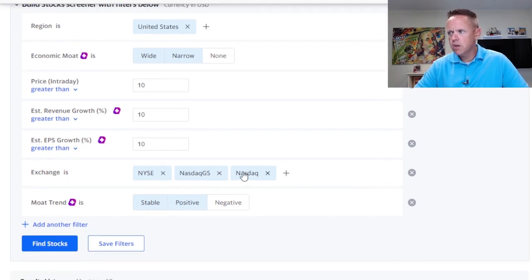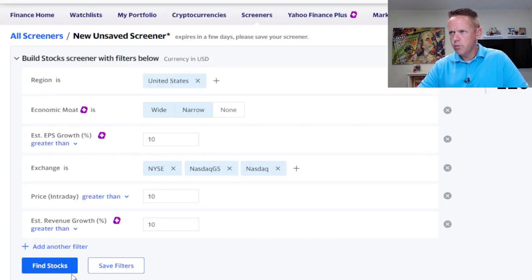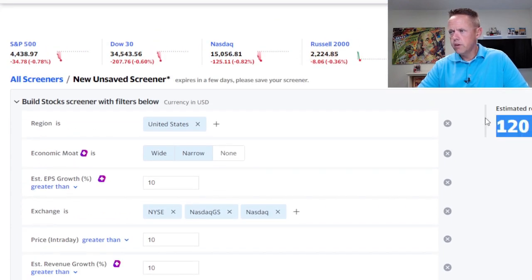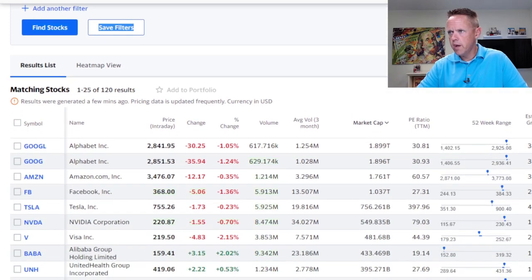Exchange, we got basically NASDAQ and NYSE. And on the moat trend, stable and positive. So I want to make sure that you can defend your moat here in the short term and potentially expand your moat over the long term. All right, and actually once I press the Find Stocks button, we are only left with 120 names. So let's take a look at the names and see what we got here.